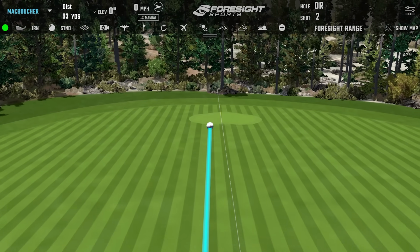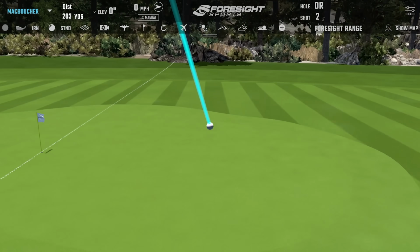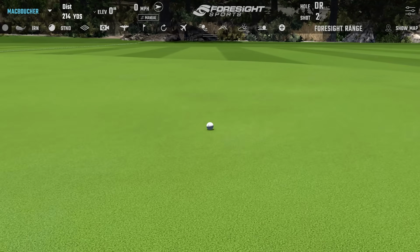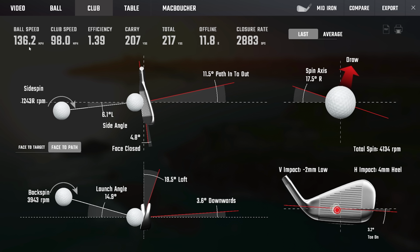Really nice. And you're able to manipulate different things here. So we can manipulate spin down if we're hitting it into the wind, if we don't want to flight it. And guys, we're not saying don't ever hit a straight shot. We're basically saying don't stick to a straight shot. Don't be stuck to a straight shot.